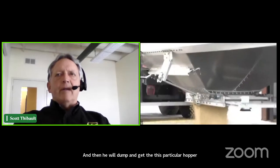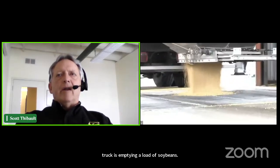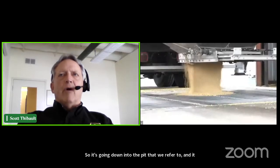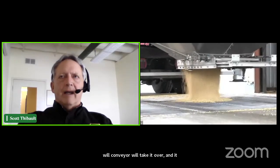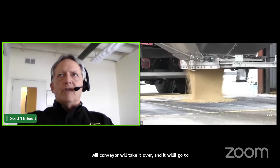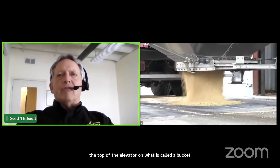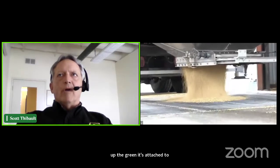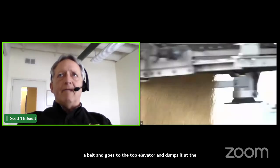So it's going down into the pit that we referred to, and a conveyor will take it over, and it'll go to the top of the elevator on what is called a bucket elevator. And that's basically just a bucket that picks up the grain. It's attached to a belt and goes to the top of the elevator and dumps it at the top to where it's put into one of the storage bins that we have.